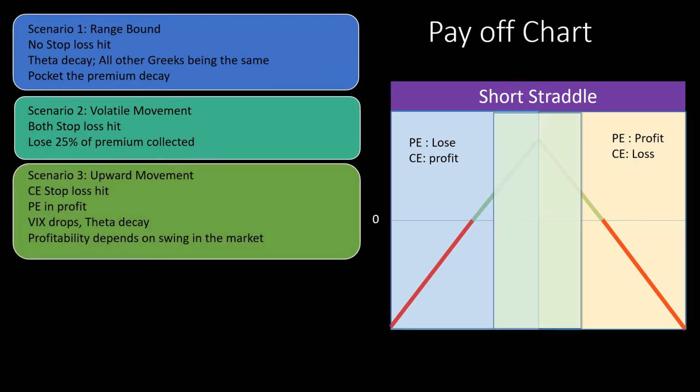Scenario 3, upward movement. If the market moves unidirectionally upward, the call stop loss is hit. There is a significant decay in the put leg because of this movement. Usually when the stock moves up, VIX drops, theta decays, and obviously the profitability of this particular situation depends on the swing in the market.